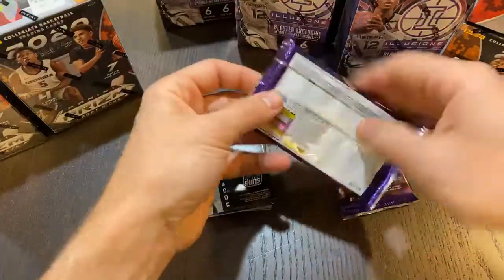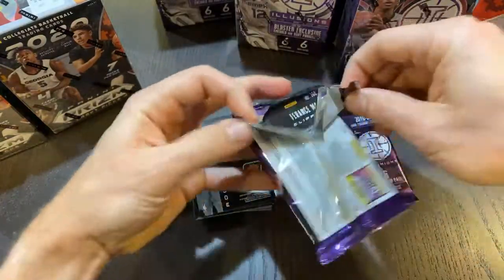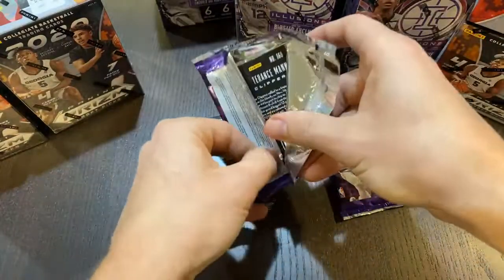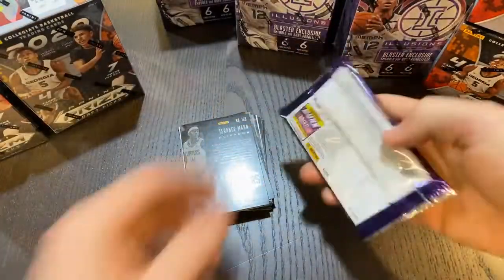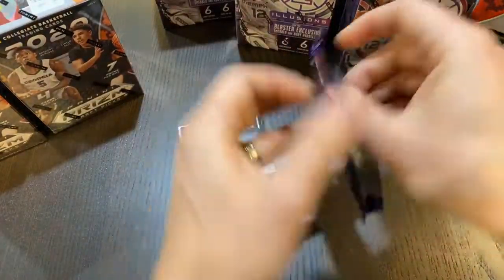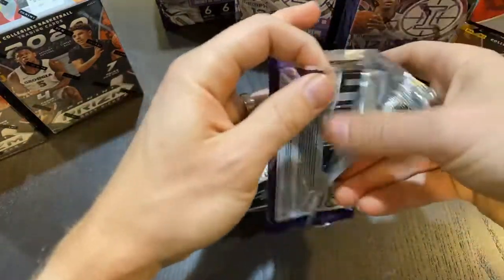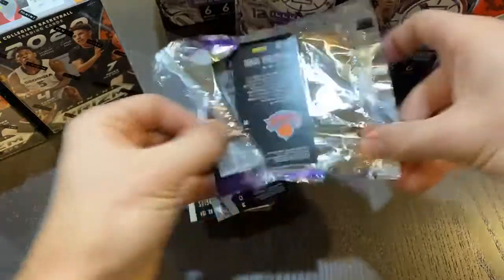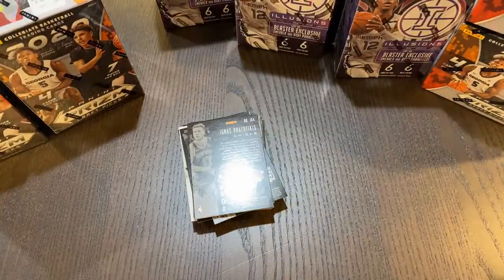So we've got 2 more here to go through, and then we'll get to see what we got. Again, all the Illusions go to the team on the card. Last pack. As we always say, we can't guarantee you will get a hit or a rookie card, but we hope you do. Good luck. Okay, here we go.